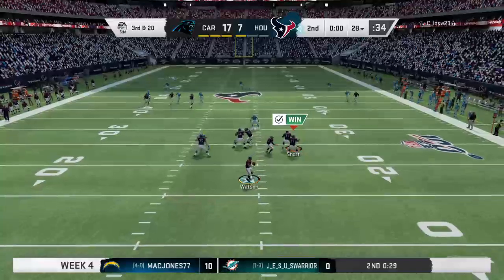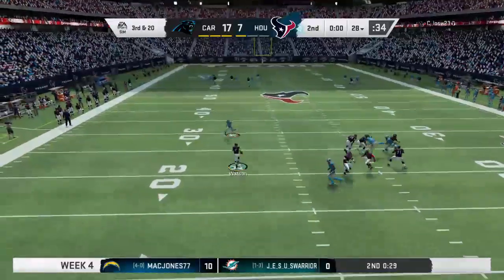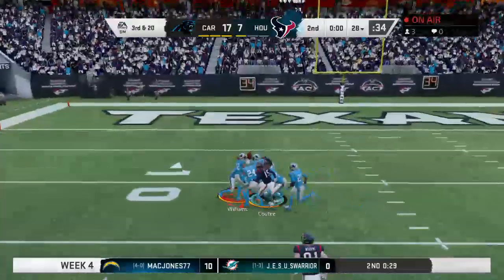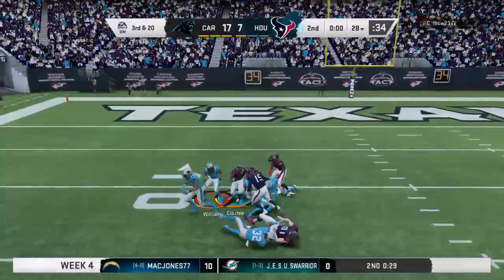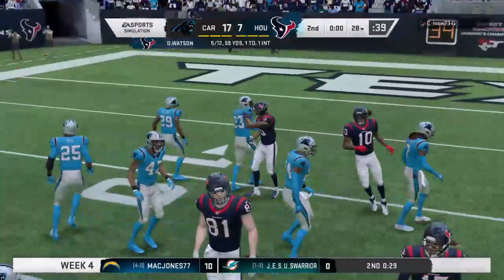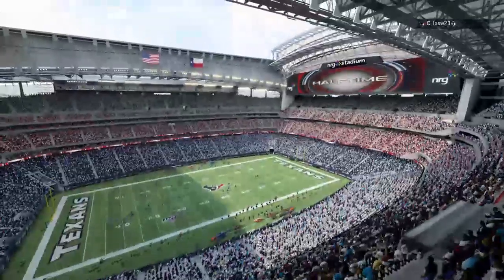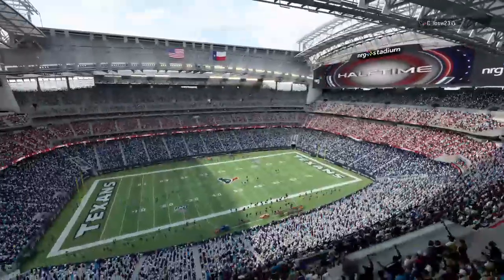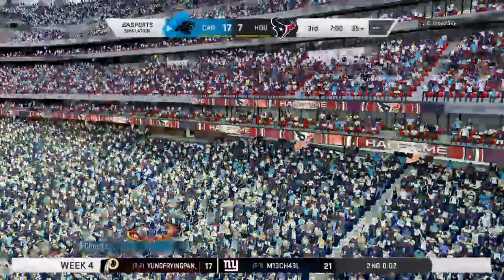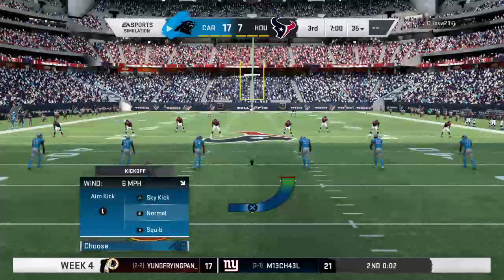The final shot before the break. Watson going for the deep ball. That's going to be knocked away and incomplete. So we reach halftime here in a 10-point game as we send you on over to Orlando for Jonathan Coachman in our EA Sports Halftime Report. Take it away, Coach.